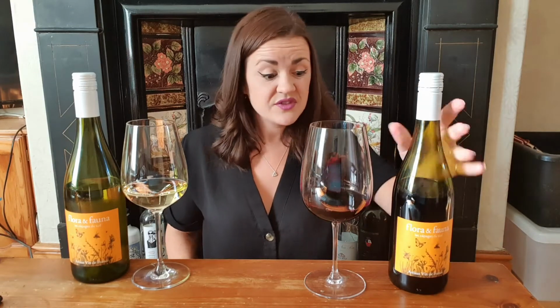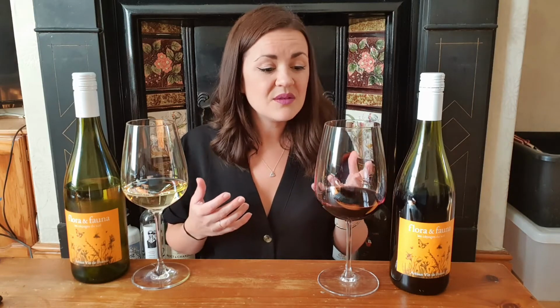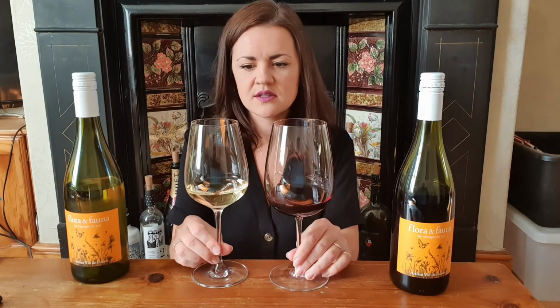So this is 13.5, so that is something that you definitely want to have after work if you've had a rough day. Pair this with any kind of midweek home cooked meal, or maybe even give it a go with a barbecue, maybe. So you might be able to tell those slightly different sizes for the wines. The white wine is slightly smaller and the red wine is slightly larger because I'm a bit of a wanker.